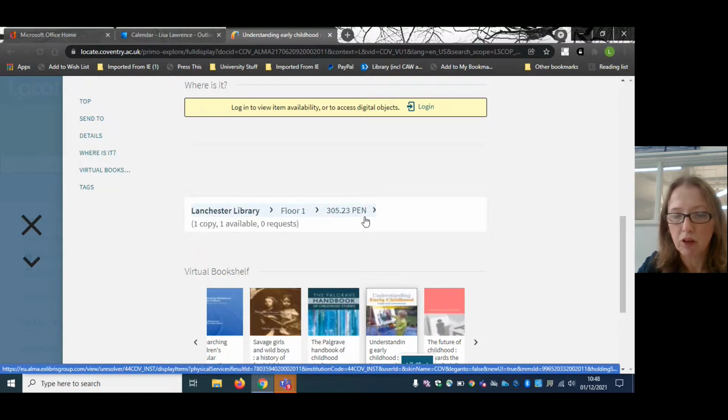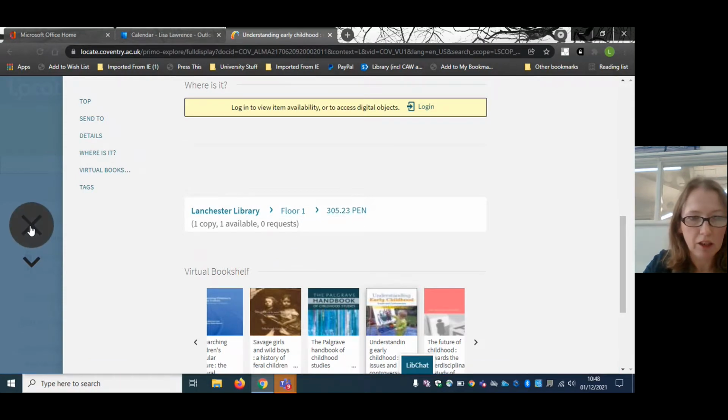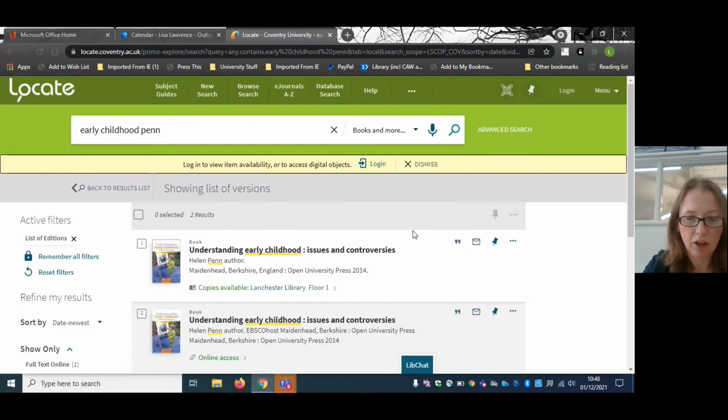And then once you've found the book, if you want to borrow it, you just take it to one of the self-issue machines and follow the instructions on screen. And again, if you've got any problems finding the book or using the self-issue system, just find a member of staff and they will help you with that. But we'll just click on the X to get out of that record.